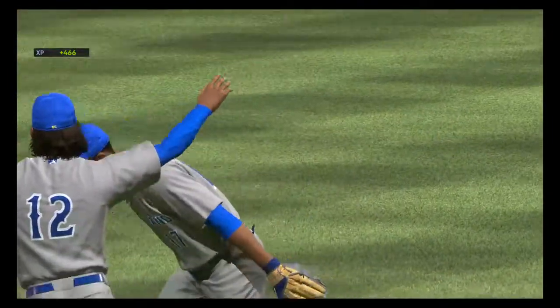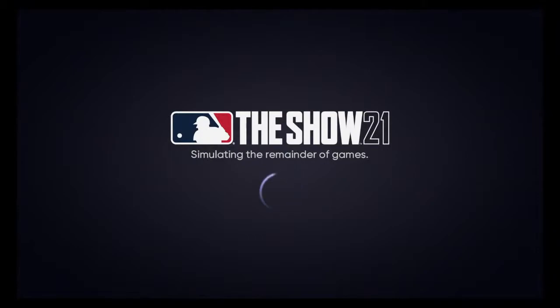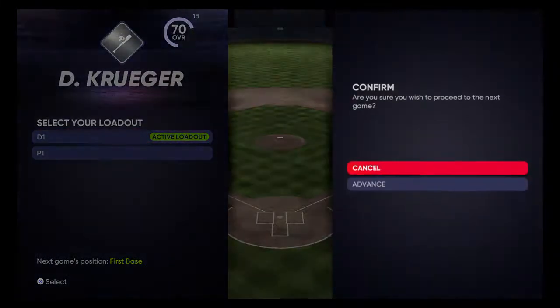Anytime you can win a game, let alone on the road, you have to feel really good about yourself. It's not easy going into that other team's ballpark and coming out with a win, but they did just that. No errors. They left 19 runners on base.